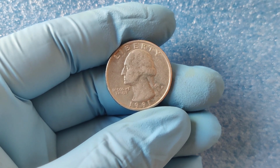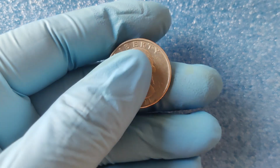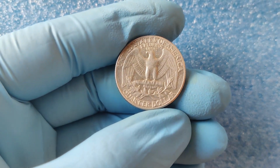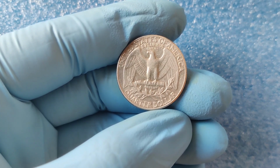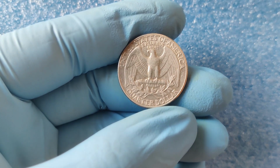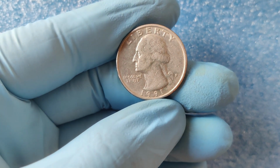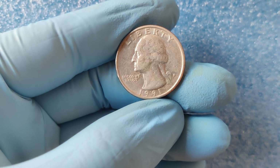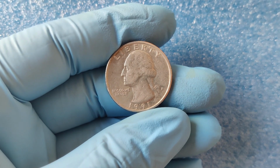First, confirm that you have a 1991 P quarter. The mint mark P will be located just below the "In God We Trust" inscription on the obverse side. Use a magnifying glass to closely inspect the coin. Look for any doubling in the letters or numbers, especially in words like Liberty, In God We Trust, or the year 1991. A double die error can make your quarter significantly more valuable.